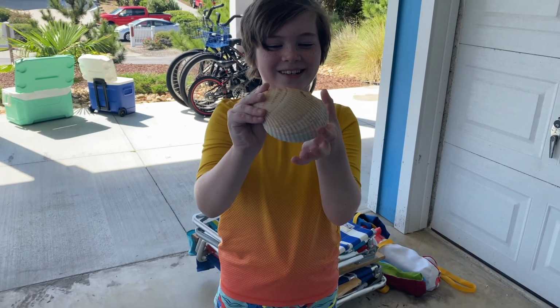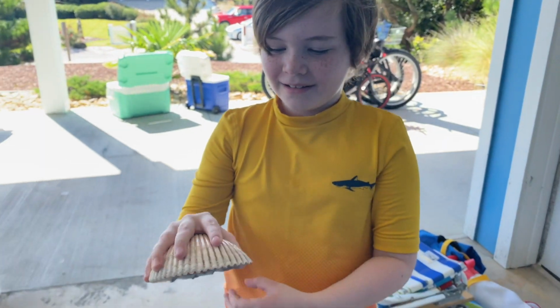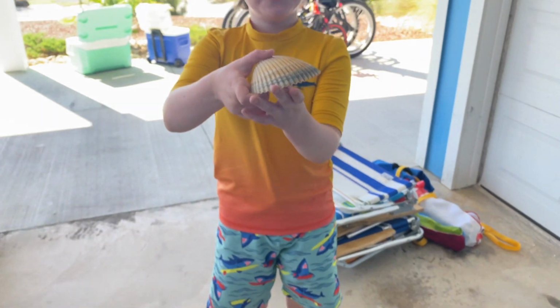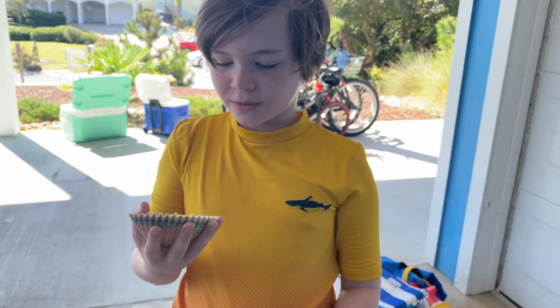Ginormous. Look at that one. That one was pretty. I can't wait to go back today and maybe find more. Isn't it huge? And then this huge one. Bradley helped me find some. Aiden helped me find some. This one's a little bit smaller.